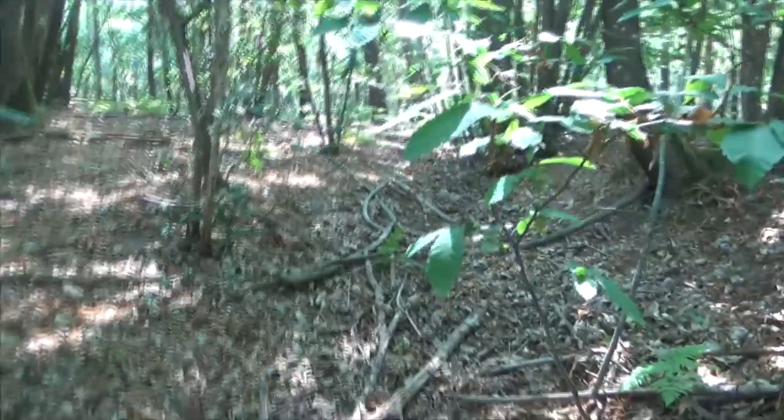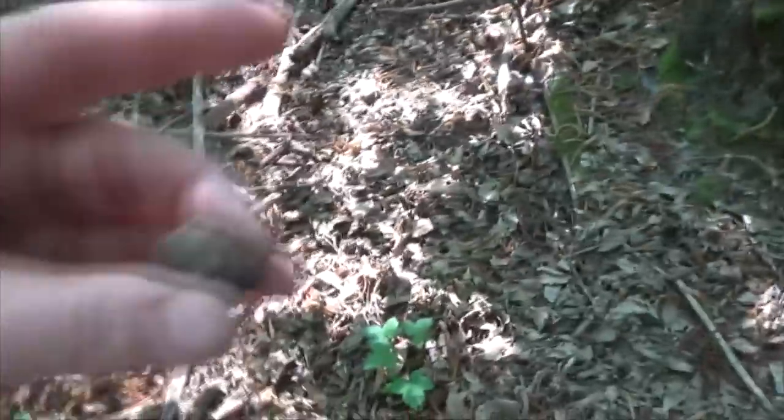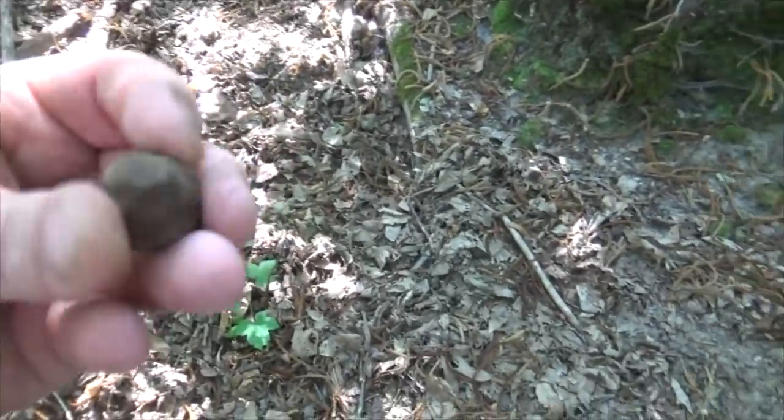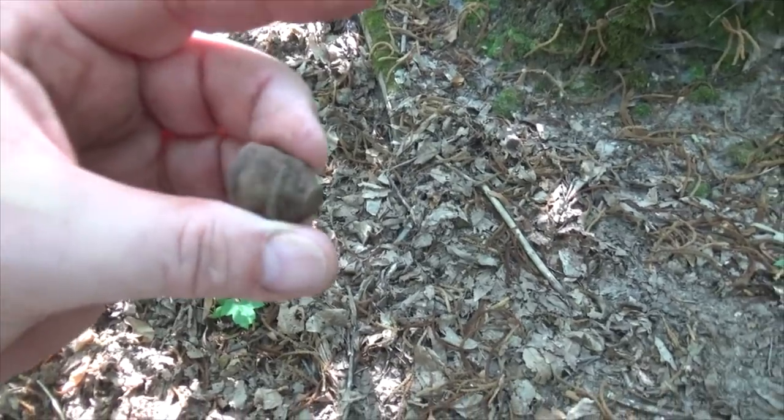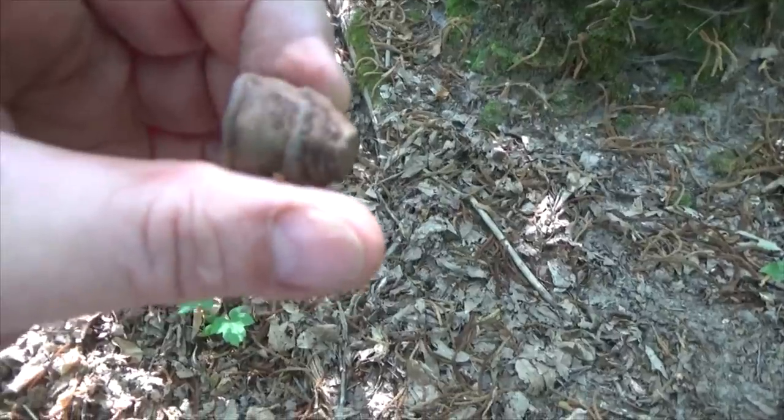Now, I'm thinking this is a Roman road or a drainage ditch. But anyway, we're going to find out because we're going to go along and around it. First find is this boar slaying bullet. It's very, very nice under the trees, not so boiling hot as it is outside.